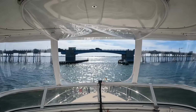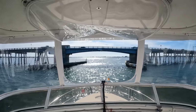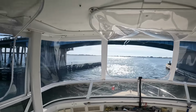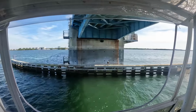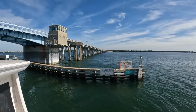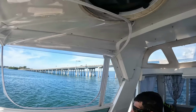Busy bridge, people going back and forth from Anna Maria Island. Interesting enough, on the sides the other bridges all had birds. Take a look. $25,000 fine for a nuisance opening of the bridge. Not sure how that is ever enforced, but all right.